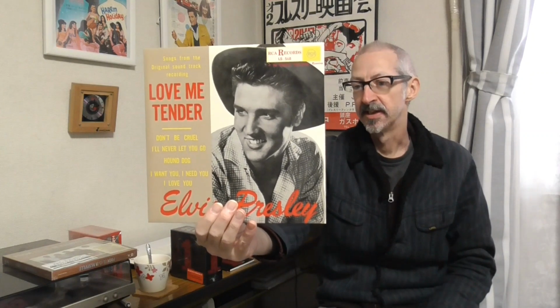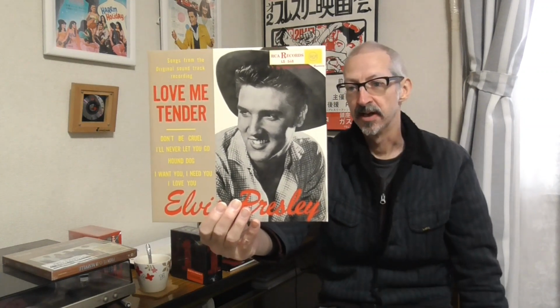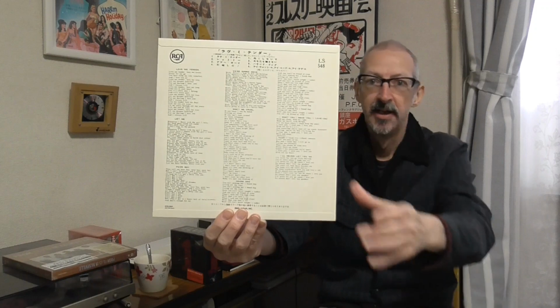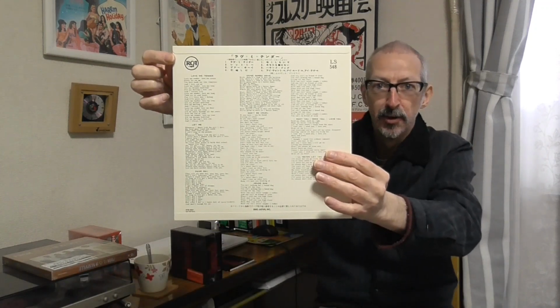The Love Me Tender 10-inch LP. Now the cover is almost exactly the same as the original one, except you can see the logo in the top here is RCA, not Victor. The back cover is also the same design with the lyrics on the back, and again the RCA logo in the corner there. The record, of course, is not Victor, but RCA Records. Very nice indeed. Now, the original copies of that album will set you back several hundred dollars because it's unbelievably rare.